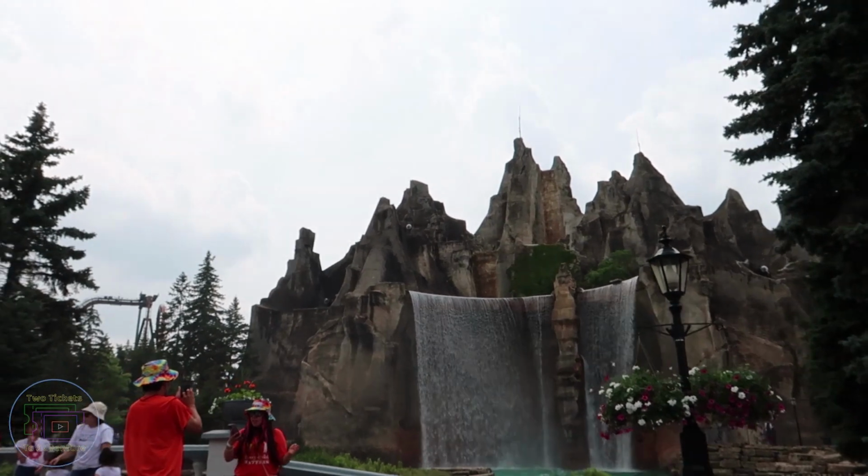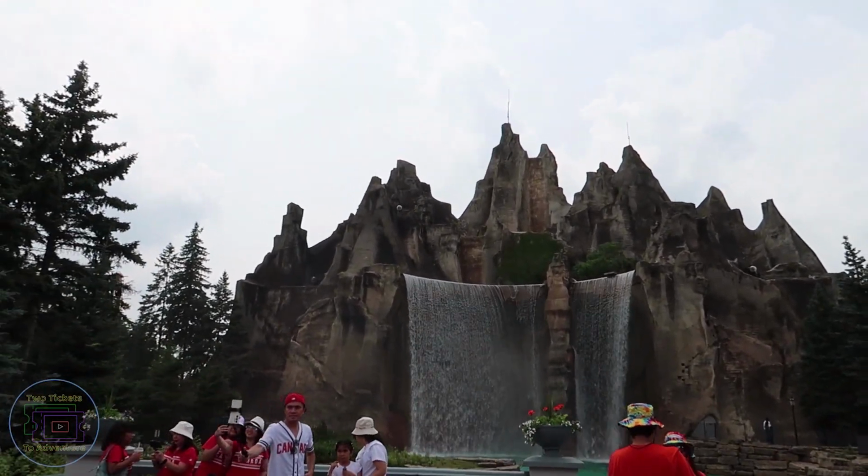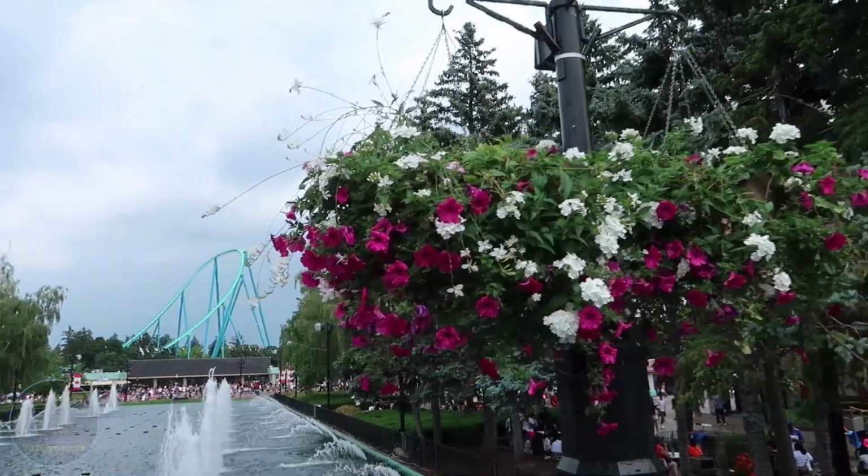Definitely best timing because it's now not raining anymore. But yeah, really enjoyed that. Yeah. Just a great time. And as we make our way to the other side of the park to do Behemoth, let's take a look at Victoria Falls. It's so pretty. And the fountain this direction.